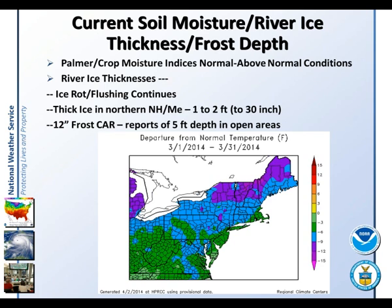Looking at the current soil moisture, river ice thickness, and frost depth, the Palmer, the long-term and the shorter-term indices and the shallow soil indices are all indicating normal to above normal conditions, as we'd expect here in the south, of course. The ice is continuing to rot and flush out in southern central regions across our area. We saw a good film clip of the ice leaving the Mohawk.